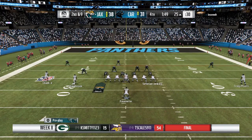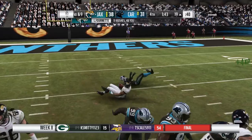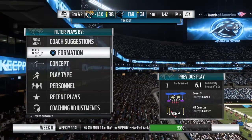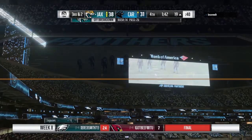They'll run it again with Fournette. And they've got it in the red zone now, down at about the 19. The Panthers are going to take another timeout as they'll talk it over here before what will be an important third down.